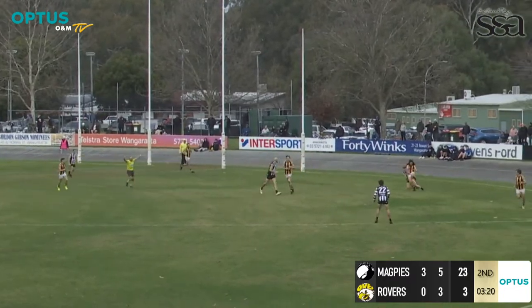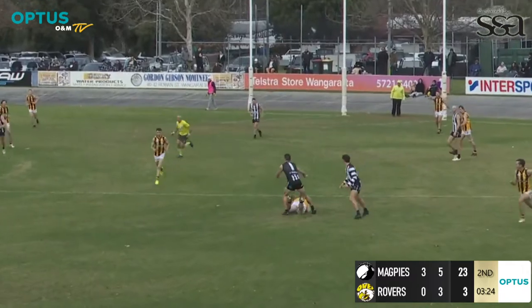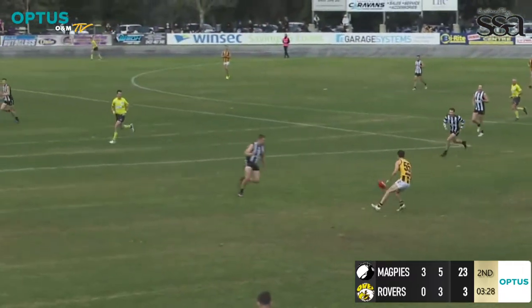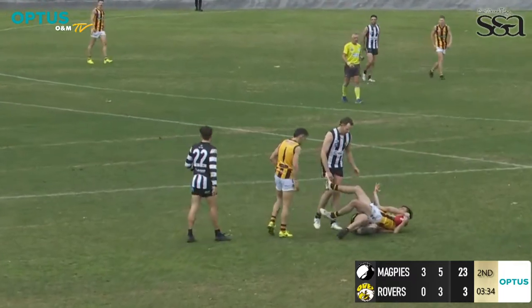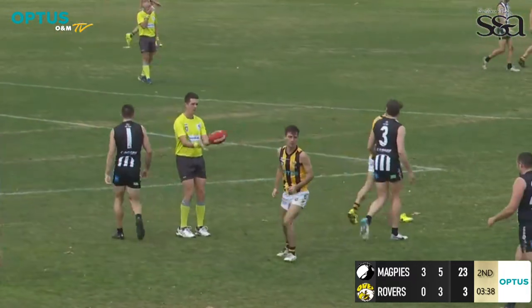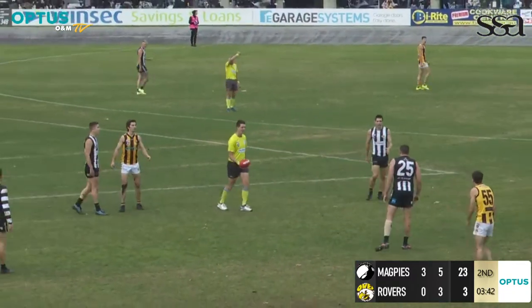And Will Nolan takes an intercept mark for the Wangaratta Rovers. He clears lines, and there's a free kick here. Toby Murray hand passes to Jack Gerrish. It's just good run and play here for the Rovers, but the hand pass just allowed Knowles to come in for the Wang Magpies. Porter lays a tackle, and we've got a ball up. Well, just outside 50 for the Wangaratta Magpies, 70 around from their goal. They lead by 20 points, 23-3.